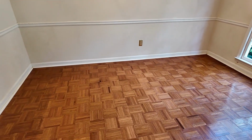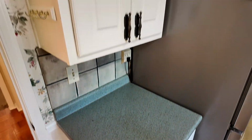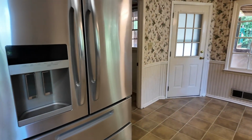But again, same 10 out of 10 school district as some of the previous homes that I showed you for the Walton School District. So this kitchen, wow, very dated, right? You see the green countertops there. All right, there's your cabinetry. We know these are not soft close. I know you all love soft close. This is not the case, but that's okay.